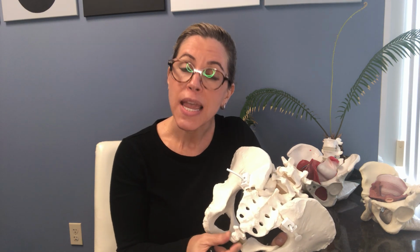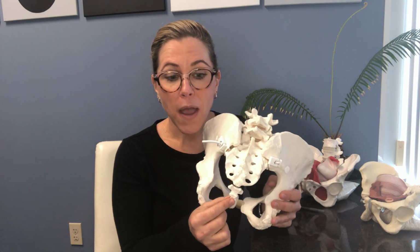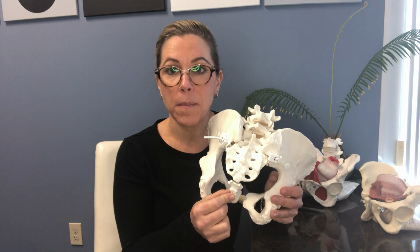Also, the coccyx is a very important point of attachment for so many pelvic floor muscles. So therefore, the coccyx plays a role in core stability and strength. The coccyx also helps to aid the anus in defecation. It helps to support the vagina in women, and it also helps to support and stabilize our legs during movement. So small bone, very important functions.